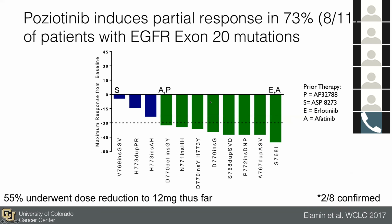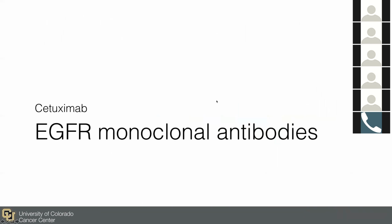So that's what we know about Poziotinib thus far. What about EGFR monoclonal antibodies? Well, you'll remember from way back that the antibodies bind to the outside of the cell. That's not where the mutations are. So the antibodies, in theory, don't care about where they bind, what type of mutation you have, because they're binding a part of the molecule that's completely removed from where the mutation is.